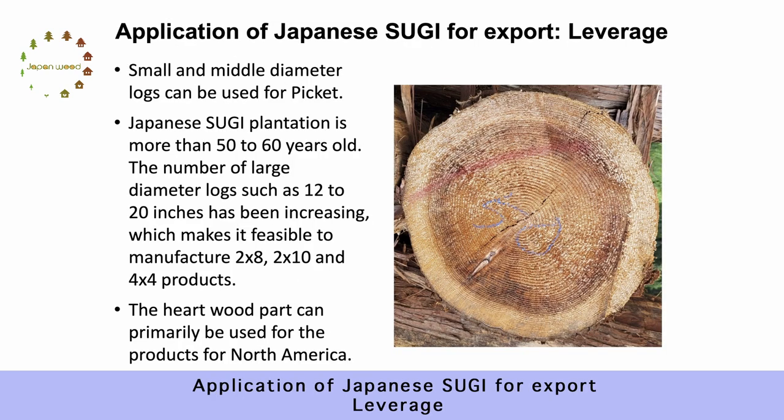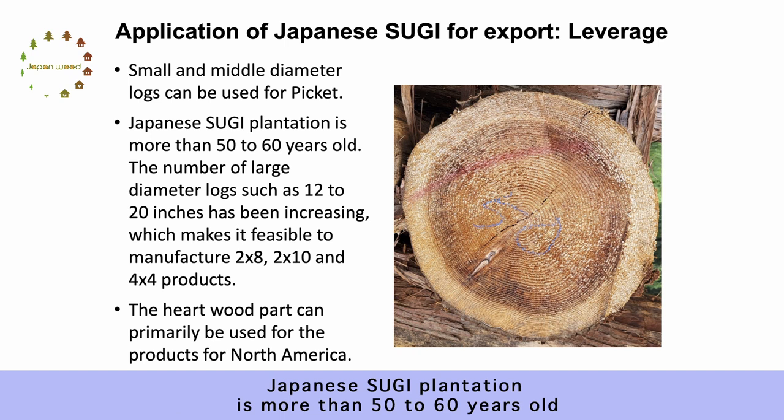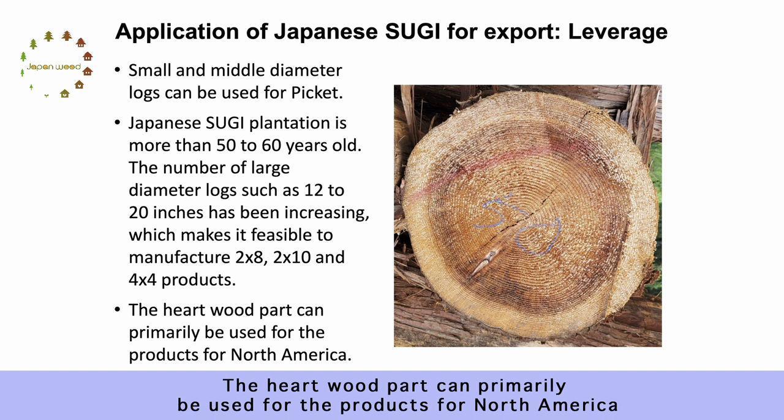Application of Japanese sugi for export leverage. Small and middle diameter logs can be used for picket. Japanese sugi plantation is more than 50 to 60 years old. The number of large diameter logs, such as 12 to 20 inches, has been increasing, which makes it feasible to manufacture 2x8, 2x10, and 4x4 products. The hardwood part can primarily be used for the products for North America.